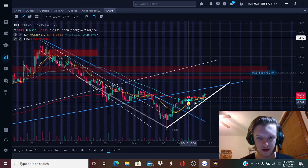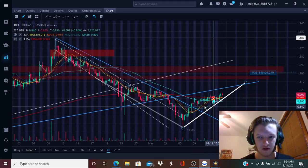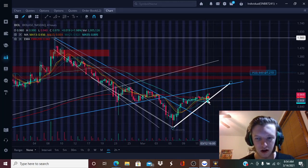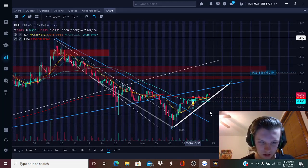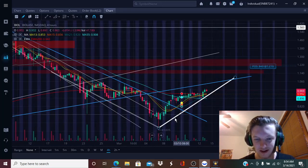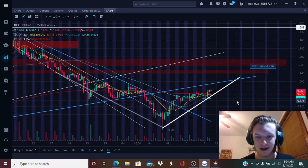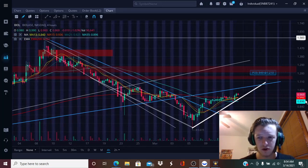We have more than 10 4-hourly closes above this descending trend line, and we are forming higher highs and higher lows. Signal to me, well, because I have eyes, but also because we have this ascending trend line here. We have one touch point here, second touch point right there. So where do I see this going short term?